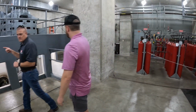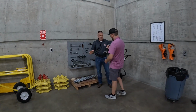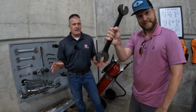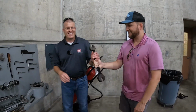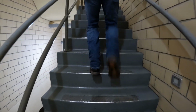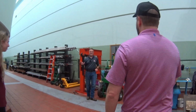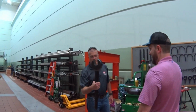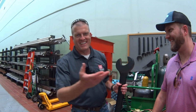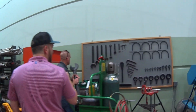So over here you have some dam tools. These are the tools for the house unit. In a minute we'll show you the tools for the main units. Everything's just bigger down here. It's like we're in Texas. No, so then you got your big dam tools, much bigger than the small house unit tools. But see over here, all of these.